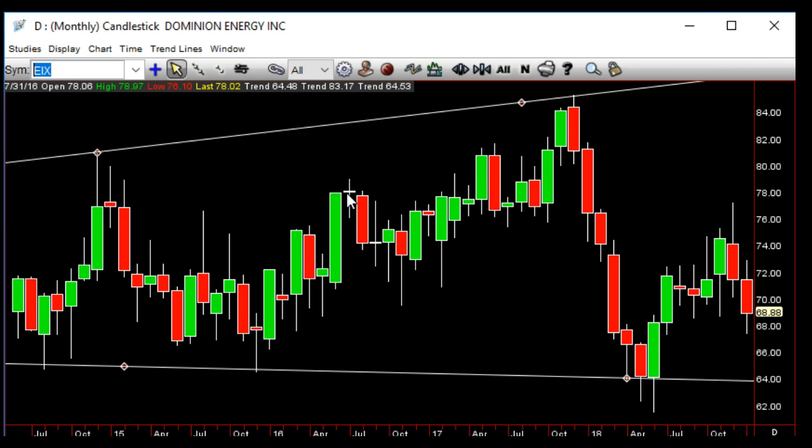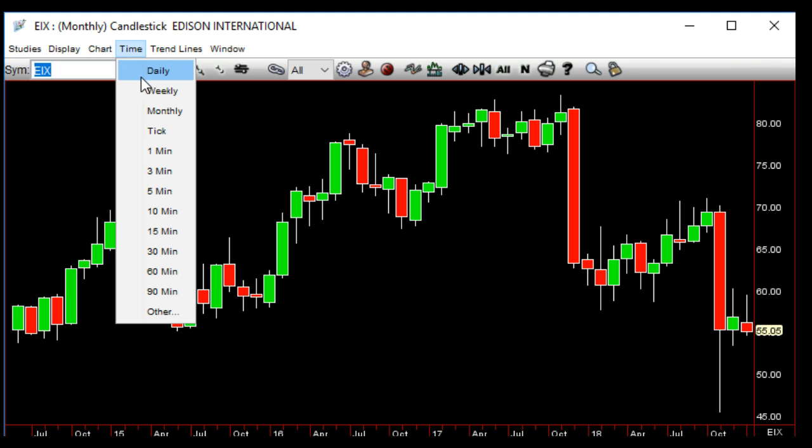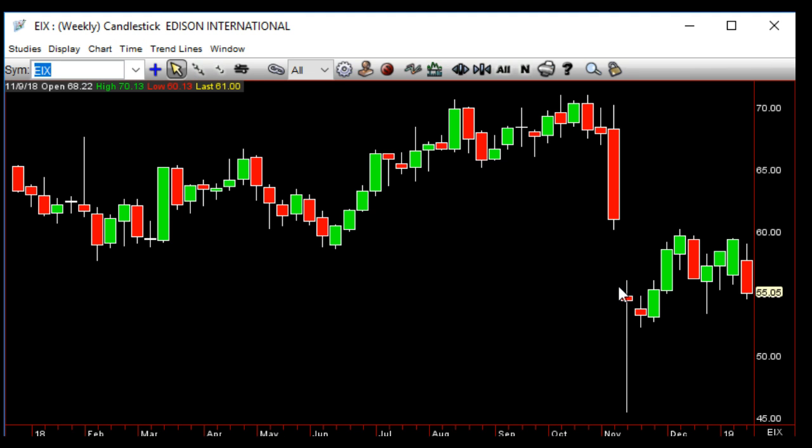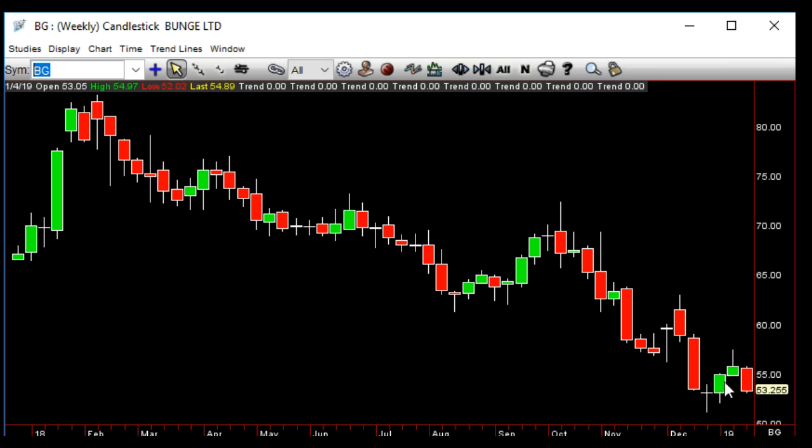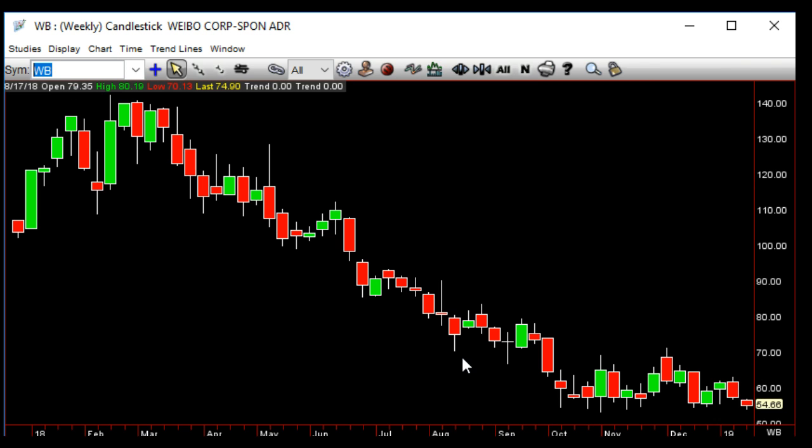EIX in the Utes also still inside month, but below last week's lows, so we'll keep an eye on that. Captain SIG, it's flirting with last week's lows, so we'll see if that can kick back in, trying to get back down. BG, Bunge, below last week's lows. WB, and that goes inside today, but it's below last week's lows.